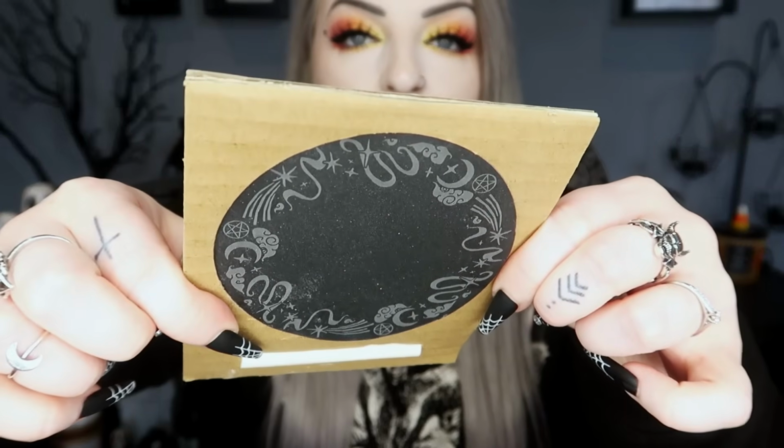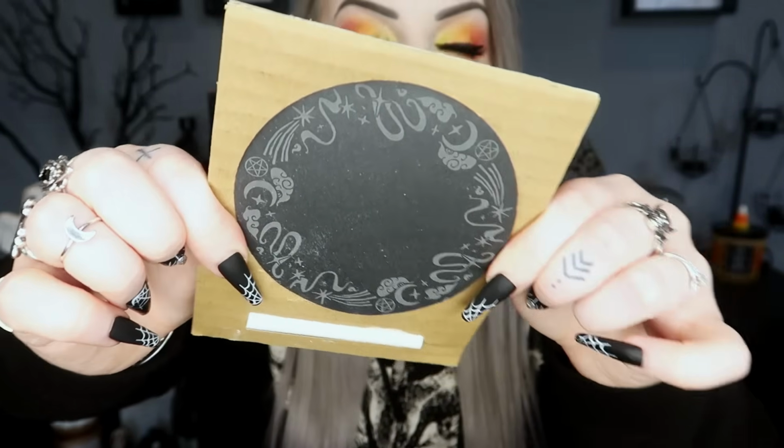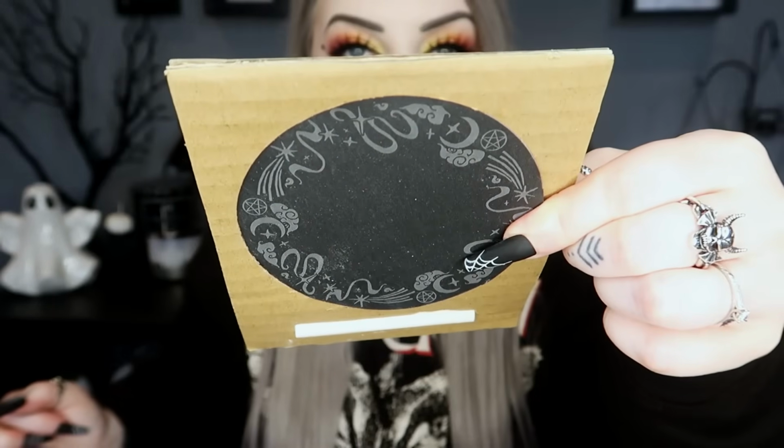It's kind of like a drink coaster, I guess, but it is like a plate to put candles or bottles and stuff on. And then we have a piece of wax down here so that you can draw on it as well. So that is our sigil plate with chalk. And then we have this one.